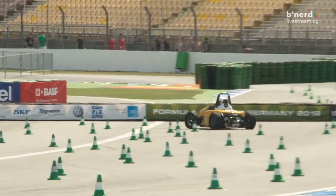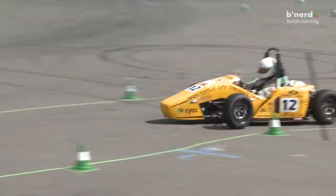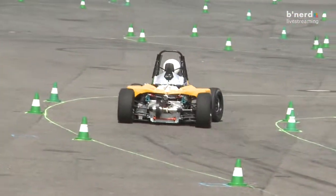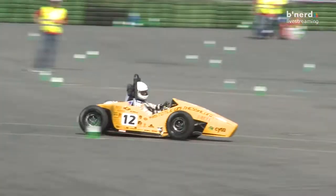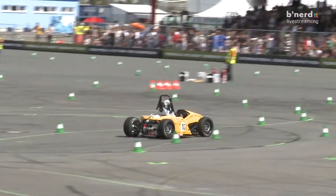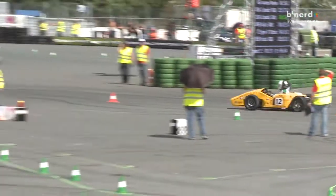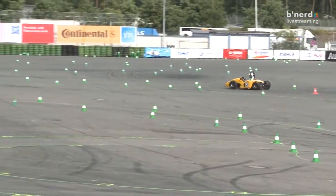Car number 12 here on the right, long right turn, now coming into the slalom. Let's see how the car setup looks. Quite stable, so I think suspension setup's nicely done. Body work a bit flapsy there, so flapping around.